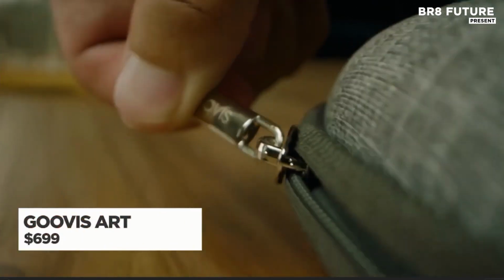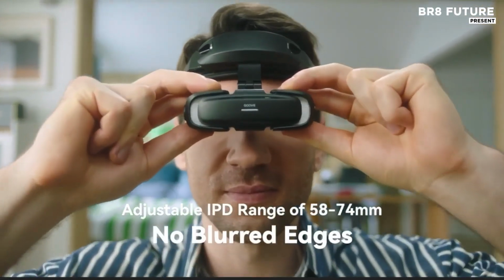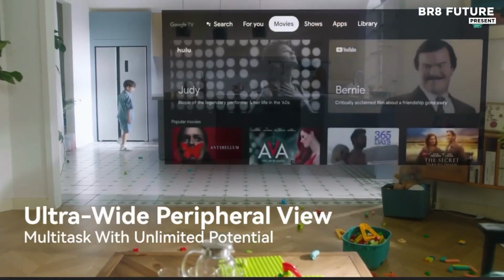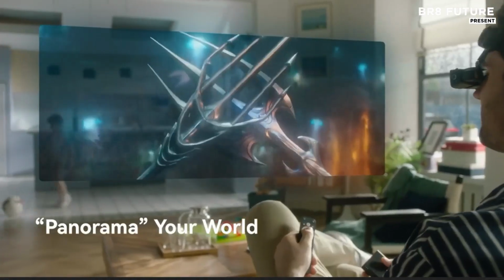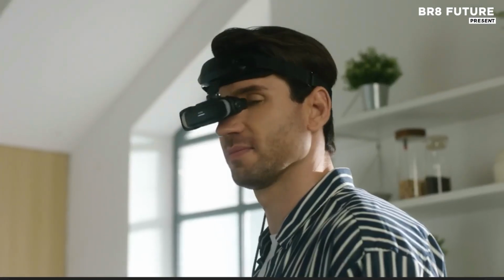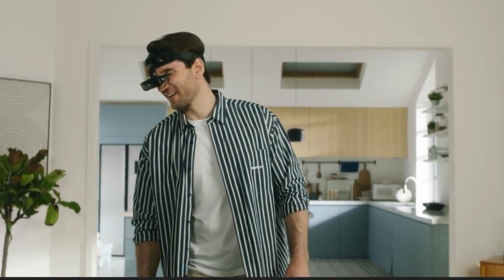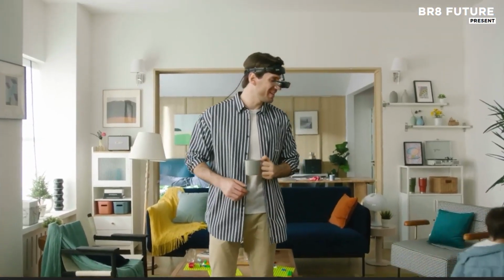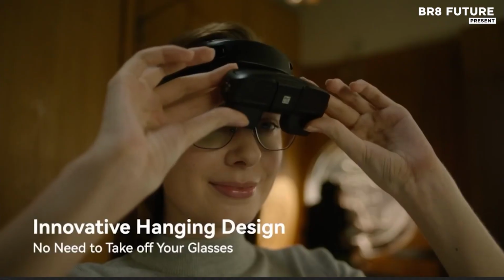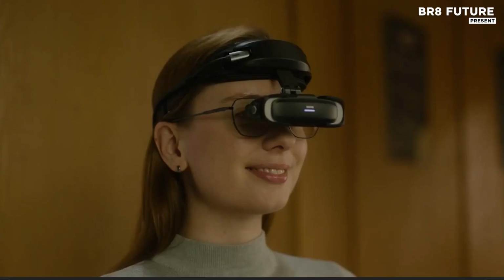Immerse yourself in visual clarity with the Goovies art, where sharpness, color, and comfort intersect. Designed for seamless integration into everyday life, Goovies art delivers panoramic peripheral vision and stays unaffected by changes in ambient lighting. You remain aware of your surroundings, even as you dive into immersive content. Weighing just 3.9 ounces, Goovies art ensures long-lasting comfort with no extra strain on your neck or forehead.